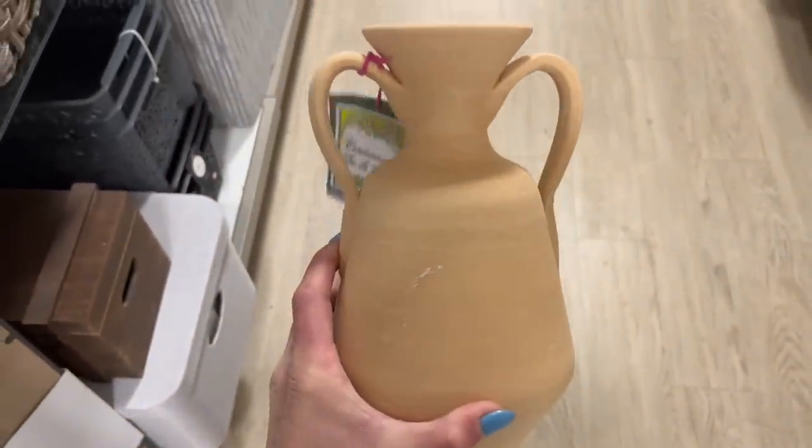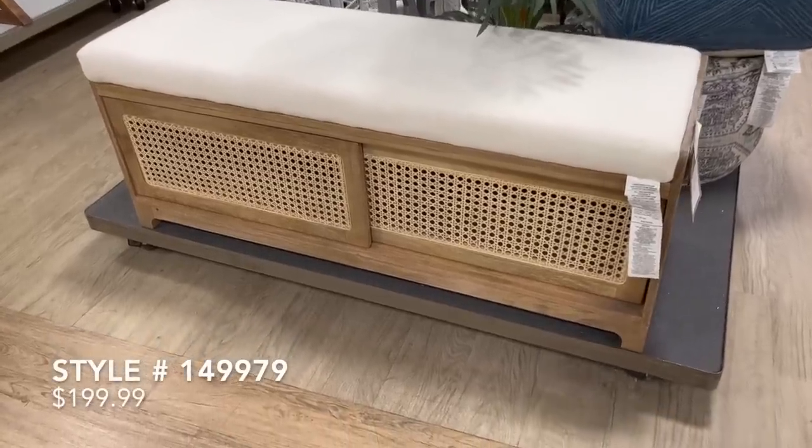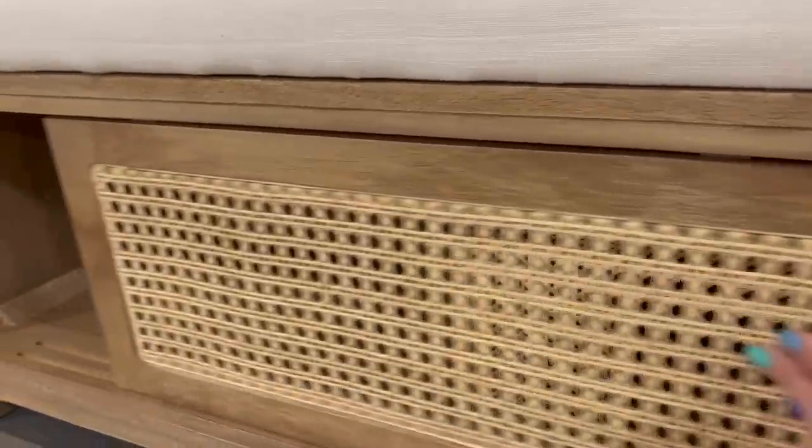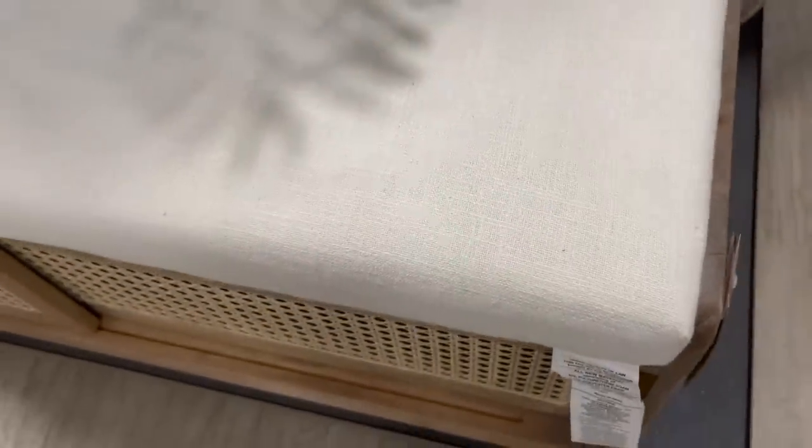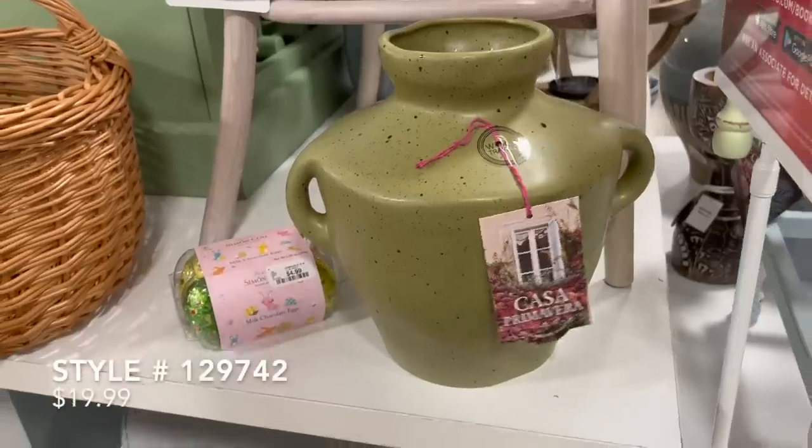This next bench would be perfect for someone that lives in a smaller space needing extra storage, or even someone that loves having a bench at a drop station. Use this below cabinet to store board games or shoes. It was only priced at $200. It's not only functional, but beautiful as well.